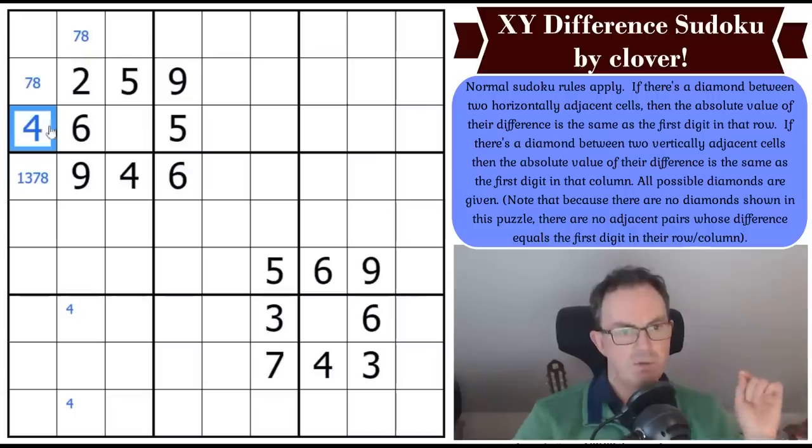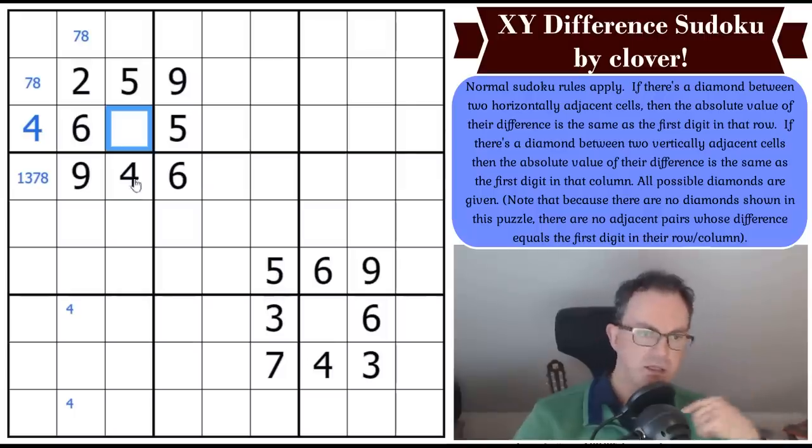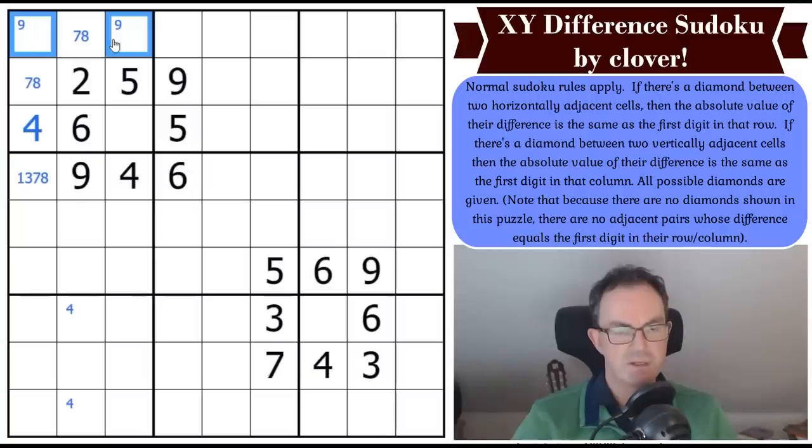What's that saying then? It's saying I can't have a difference of 4 along here. So that square can't be a 9, can it? Because if that was a 9, 9 would have a difference of 4 with 5. So 9 now gets elevated into one of these two squares.